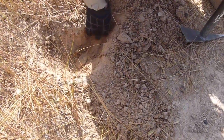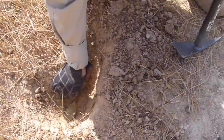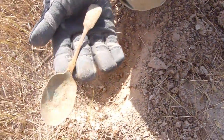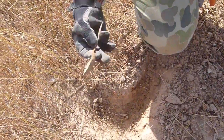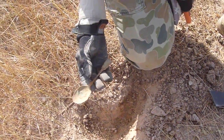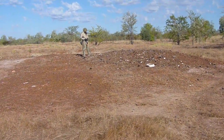Oh, here it comes now. No, still hanging in that clay. No, you got it. Oh, nice. The patina on that. That's a nice old find, that one. That was quite deep too, wasn't it? Yeah. For this side, I mean, stuff's not usually that deep. Nice one. Well, these little mound areas have been very productive in this site.